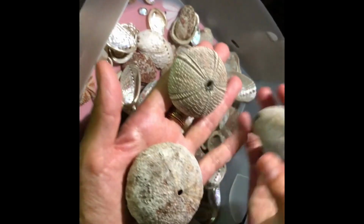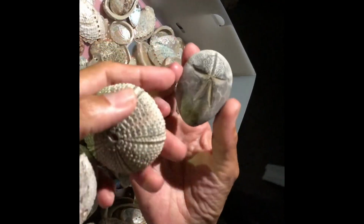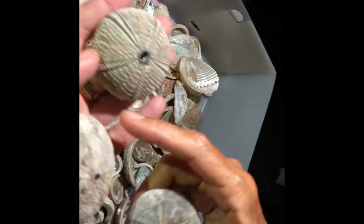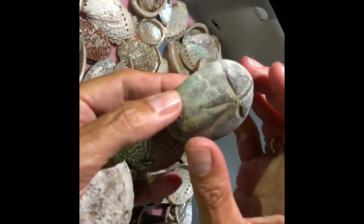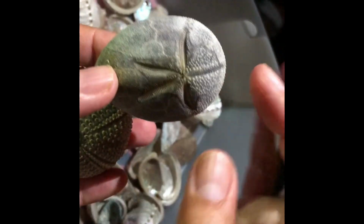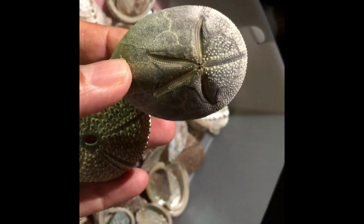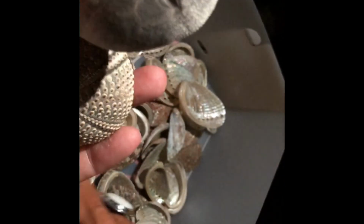And this is the sand urchin. This guy lives on the sand. In fact, this is the full body. It looks like an alien face. Yes, that's the star shape. Yeah. And if you look at here, this is perfect, the perfect one.